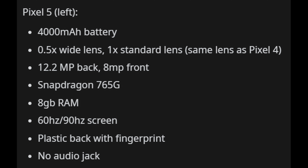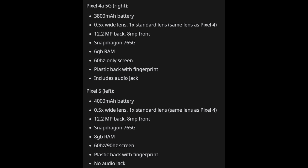So you look at those specs, you compare them both side by side, the 4a 5G versus the 5, there's really not much of a difference. Three things stand out. There's more RAM on the 5, 8 versus 6. The hertz on the display, 90 versus 60. The headphone jack is on the 4a 5G, but not on the 5.